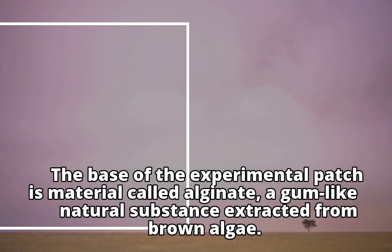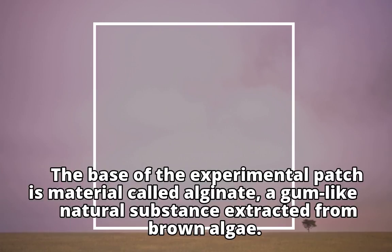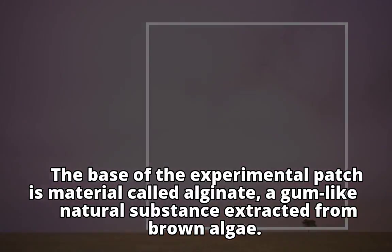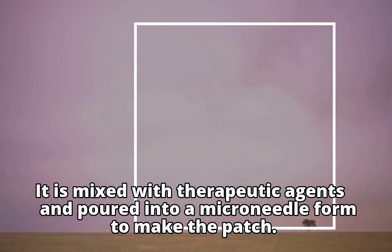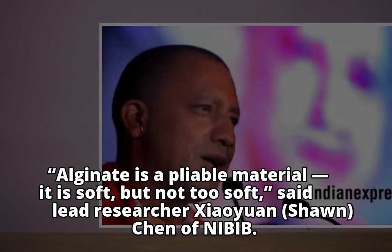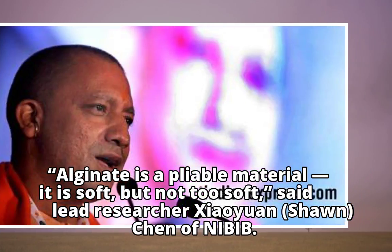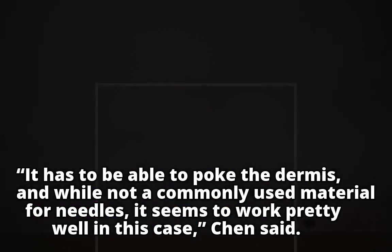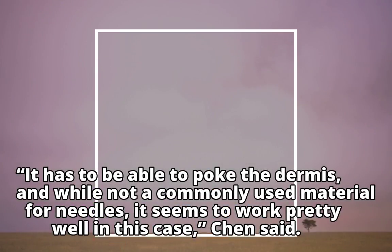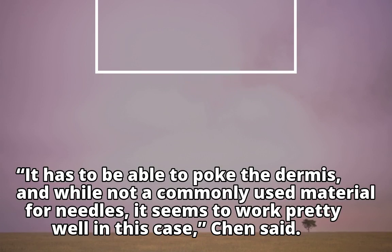The base of the experimental patch is a material called alginate, a gum-like natural substance extracted from brown algae. It is mixed with therapeutic agents and poured into a microneedle form to make the patch. Alginate is a pliable material, it is soft, but not too soft, said lead researcher Ekyo Sean Chen of NIBIB. It has to be able to poke the dermis, and while not a commonly used material for needles, it seems to work pretty well in this case, Chen said.